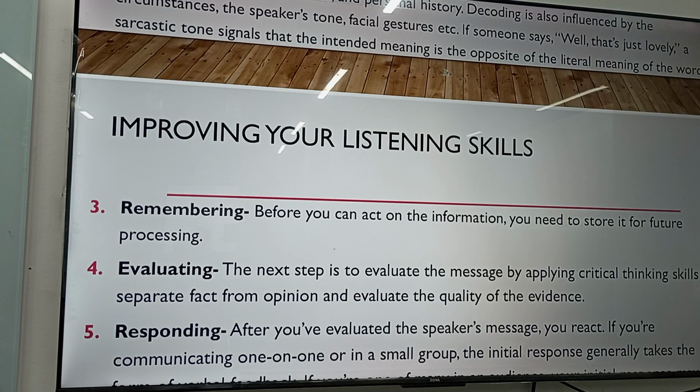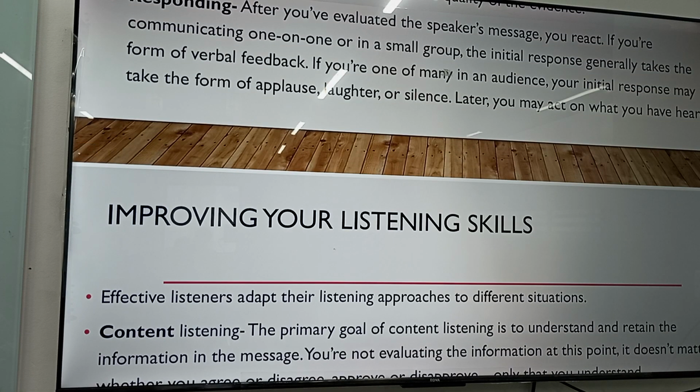Third one, remembering. Before you can act on the information, you need to store it for future processing. Evaluating. The next step is to evaluate the message by applying critical thinking skills to separate fact from opinion and evaluate the quality of the evidence. Number 5, responding. After you have evaluated the speaker's message, you react.